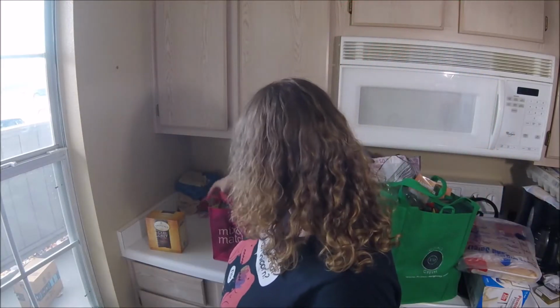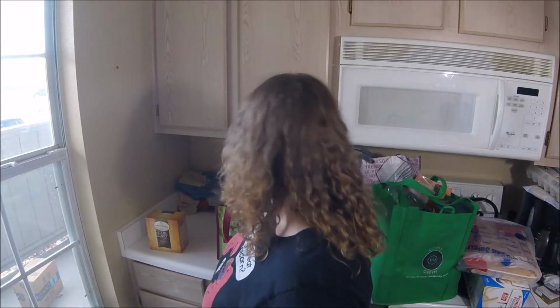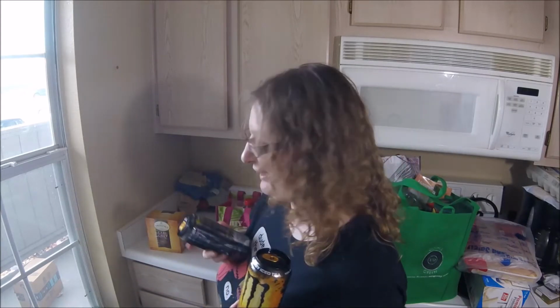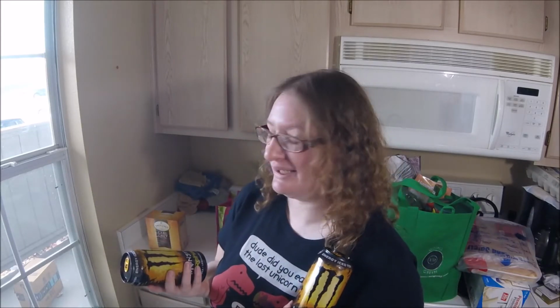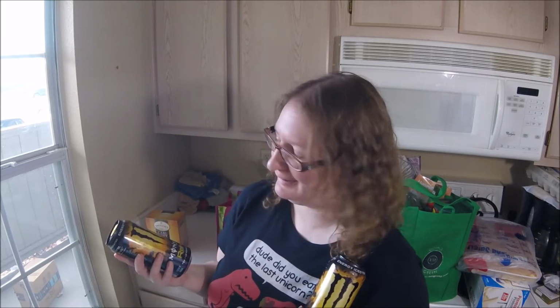Next up, we have my convenient little wine bag that I've converted into a can bag. Can, bottle, heavy stuff bag. And within that bag, I have two monsters. I've mostly weaned myself off of energy drinks. I used to have a drink a day habit, and I've stopped that. But I do have my punk rock show flea market thing tomorrow, and I like to have a little extra pep in my step when I'm trying to sell my stuff.